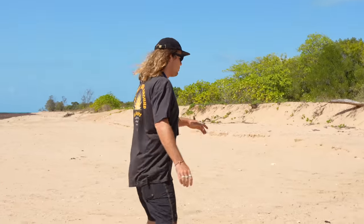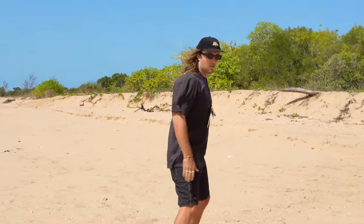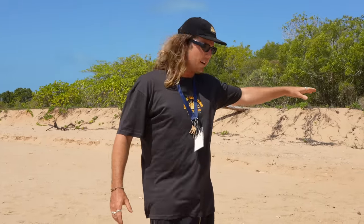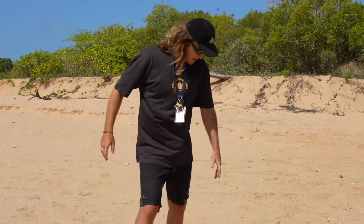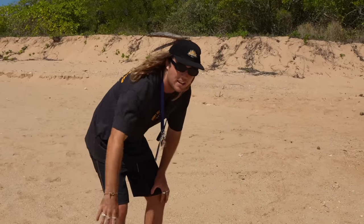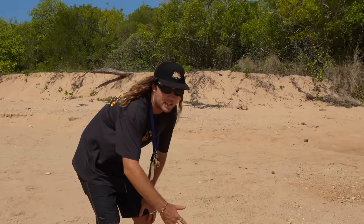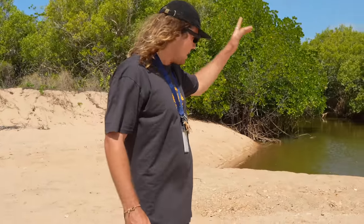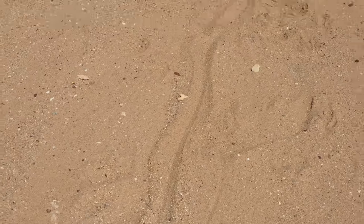So when you're in the NT, this is exactly what you've got to look out for. We've come across this slide, right? And you probably already know what I'm about to show you, but there's a dwelling of water here, and when you come across this right here, this is called a croc slide. Now this gives a good indication that there's probably near 100% chance that there's a croc in that water right there. Luckily for us, it is actually moving out to the ocean, because you can tell by the way the claws are facing.